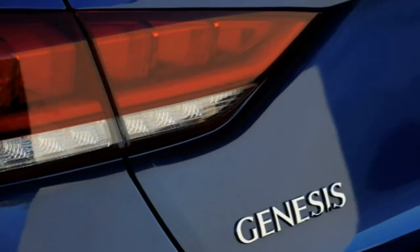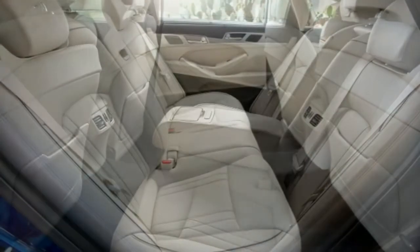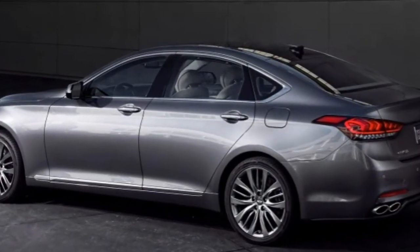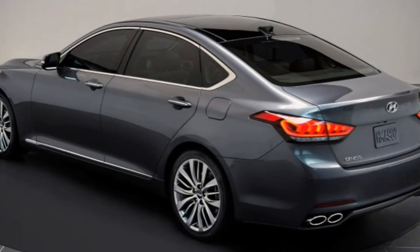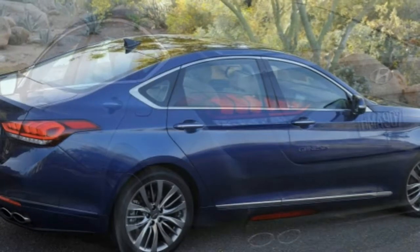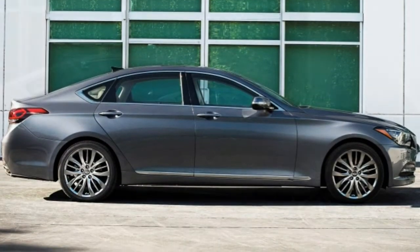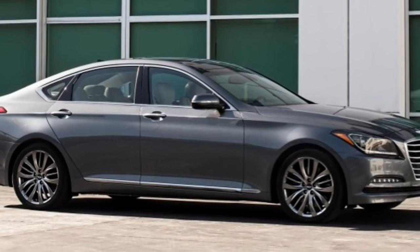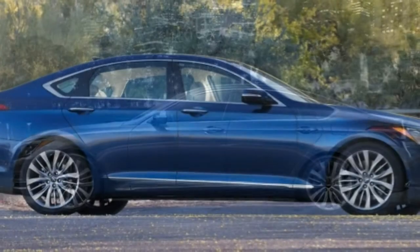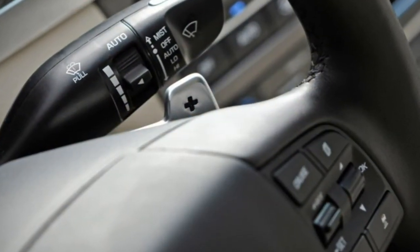stolen vehicle slowdown/immobilization/recovery and turn-by-turn navigation. Blind spot detection and rear cross-traffic alert are optional for the Genesis 3.8 in the Signature package and standard for the Genesis 5.0 Ultimate. Optional through the 3.8's Tech package and standard on the 5.0 are lane departure warning and a lane keeping assist system, adaptive cruise control, front and rear parking sensors and an automatic emergency braking system that can reduce the severity of collisions or potentially prevent lower speed collisions.